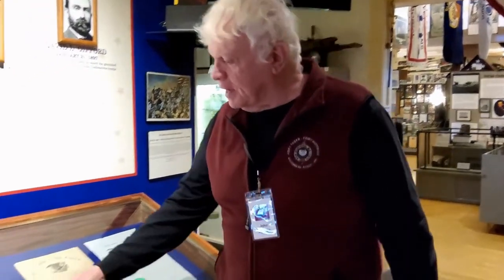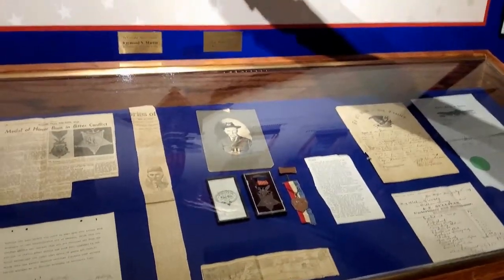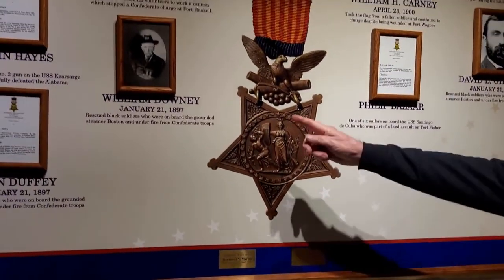My name is Jack Burns. I'm a volunteer at the Fort Tabor, Fort Rodman Military Museum in New Bedford. And we are actually glad to be able to show and exhibit a Medal of Honor in our museum. And we have the Medal of Honor here on display that was actually won by this gentleman, William Downey.